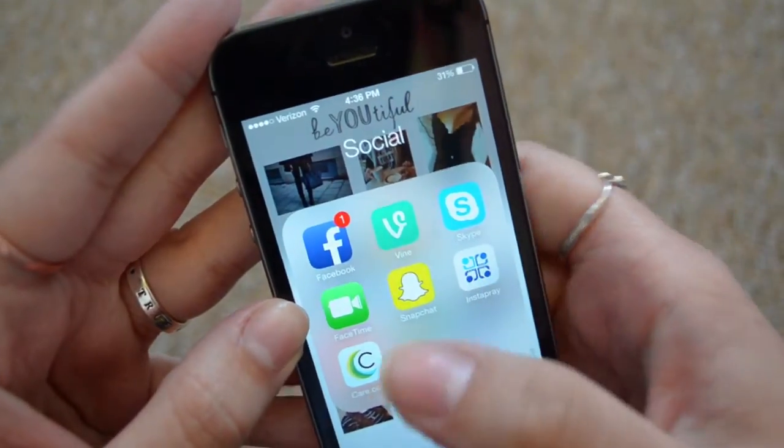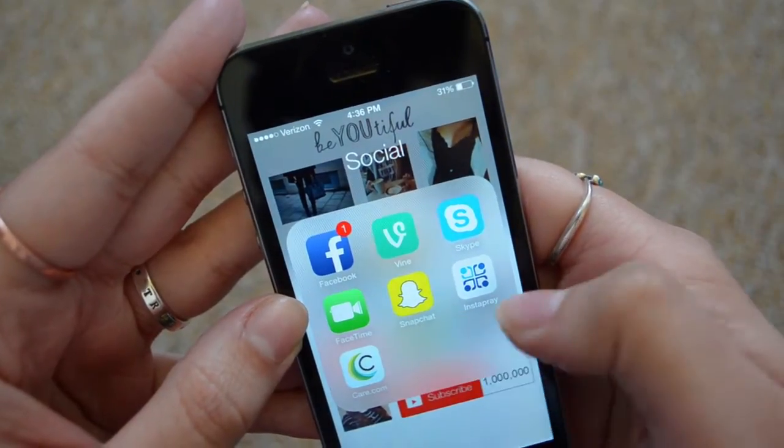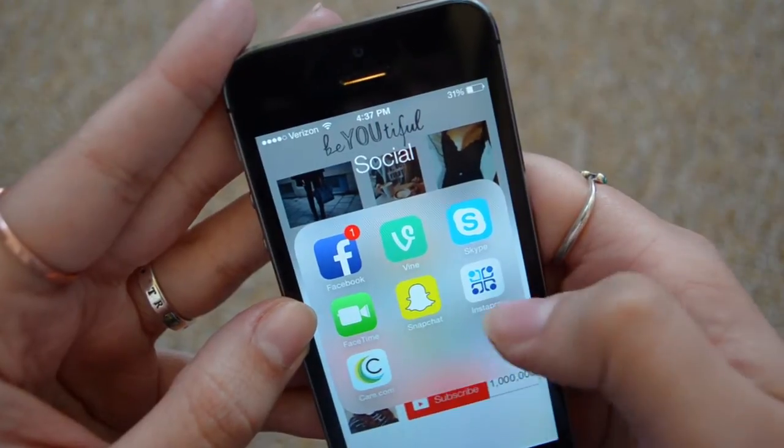Then social, I have more social apps I don't use as much, like Facebook, I barely ever go on. Vine, which I don't use, I don't actually know why I have it. Skype, FaceTime, Snapchat, which I need to start using more.